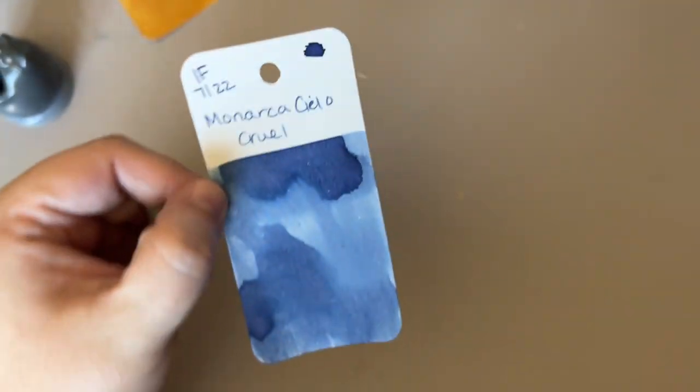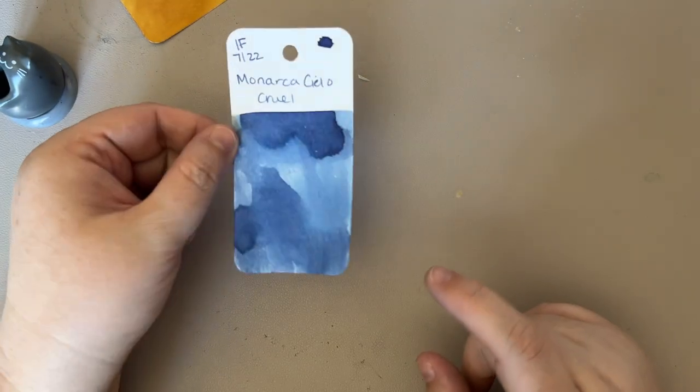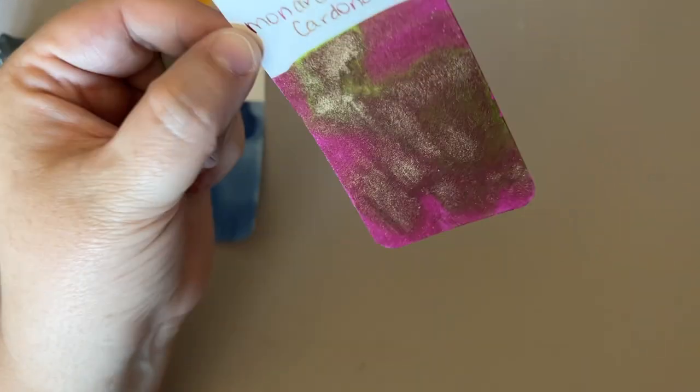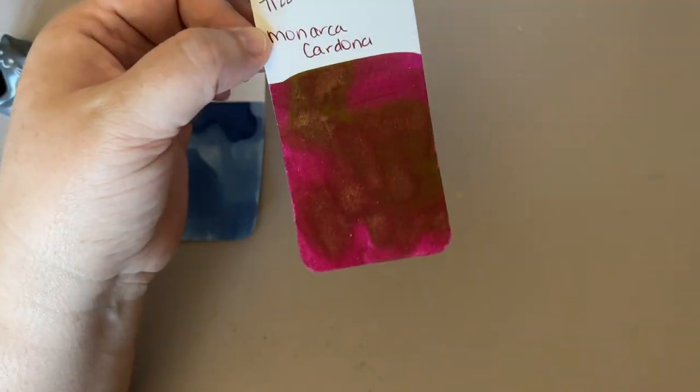Here we have the Cielo Cruel. I just really love this entire color. Reminds me of Diamine Bashful Blueberry that we got in the April box. Then we had the Cardona, which is here. The thing that makes this particularly interesting is the shimmer. So perhaps I would give this a second look, but yeah.